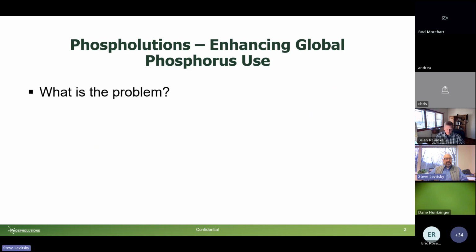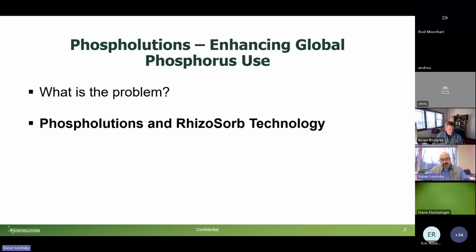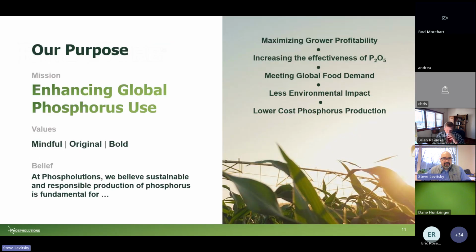So we covered what the problem is, and now we're going to cover Phospholutions and the Rhizosorb technology. So our purpose is enhancing global phosphorus use. Our values: mindful, original, bold. But the big thing, the belief at Phospholutions, is that sustainable and responsible production of phosphorus is fundamental for mainly getting the farmer to be more profitable and growing the crop we need.